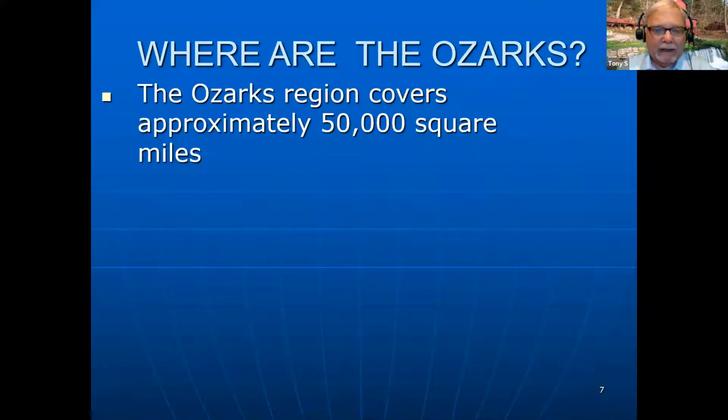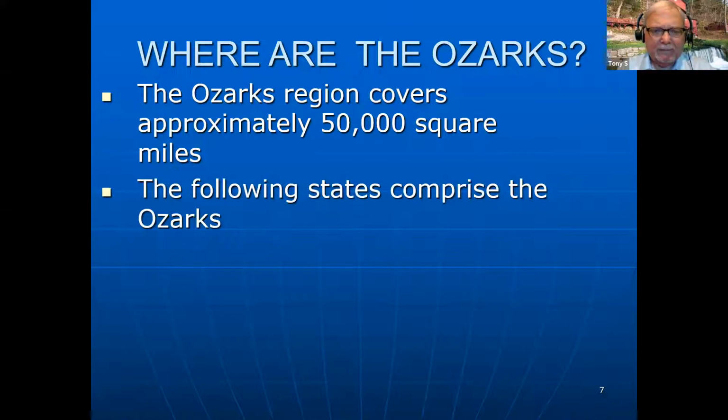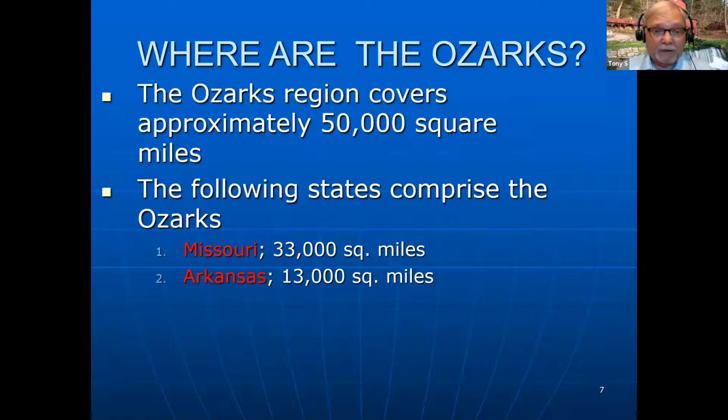Well, it covers about 50,000 square miles. And again, not everybody agrees with the borders of the Ozarks because there's no particular border, but we kind of know the region. It's composed primarily of the states of Missouri, by far and away the largest amount, 33,000 square miles approximately. Arkansas has about 13,000 square miles in the northern part of Arkansas.